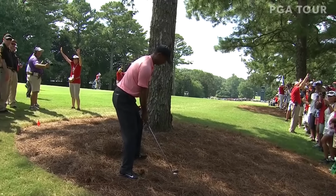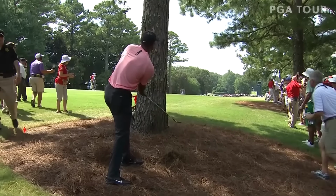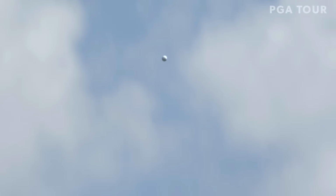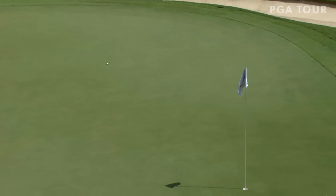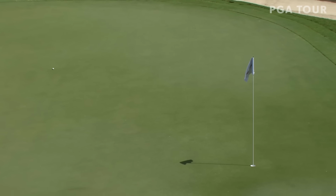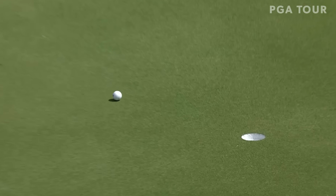171. Sorry, Roger. Go, go, go, go. That's more than pretty good. Tiger Woods now an opportunity for a third consecutive birdie. This from just shy of 40 feet.